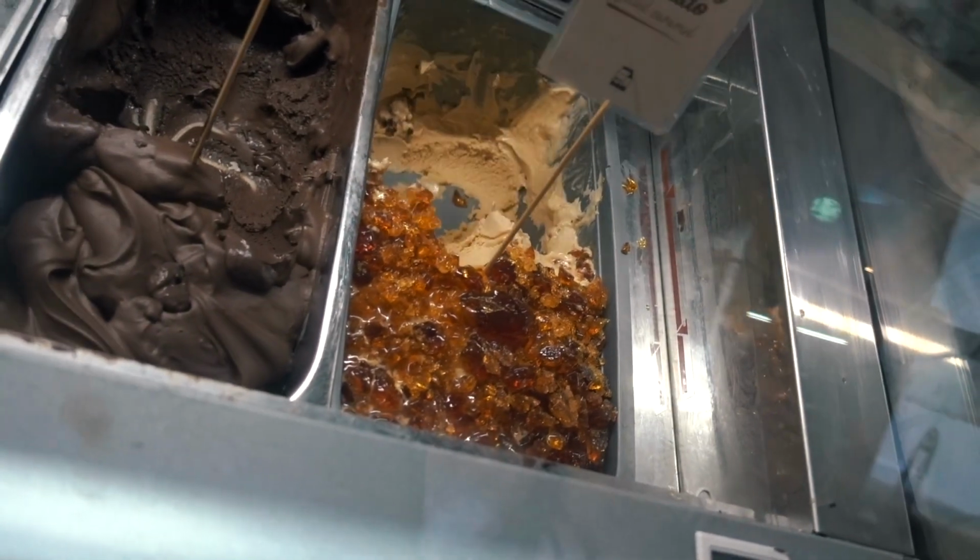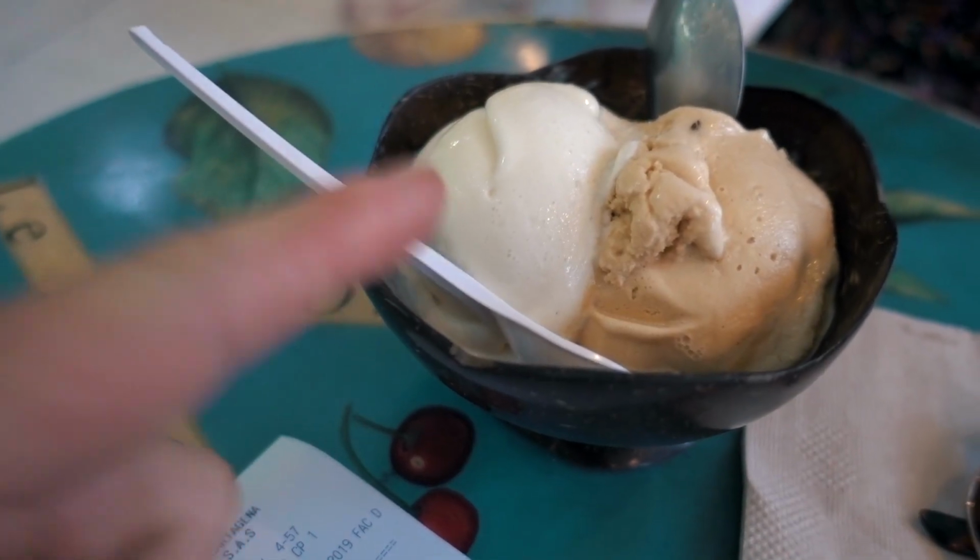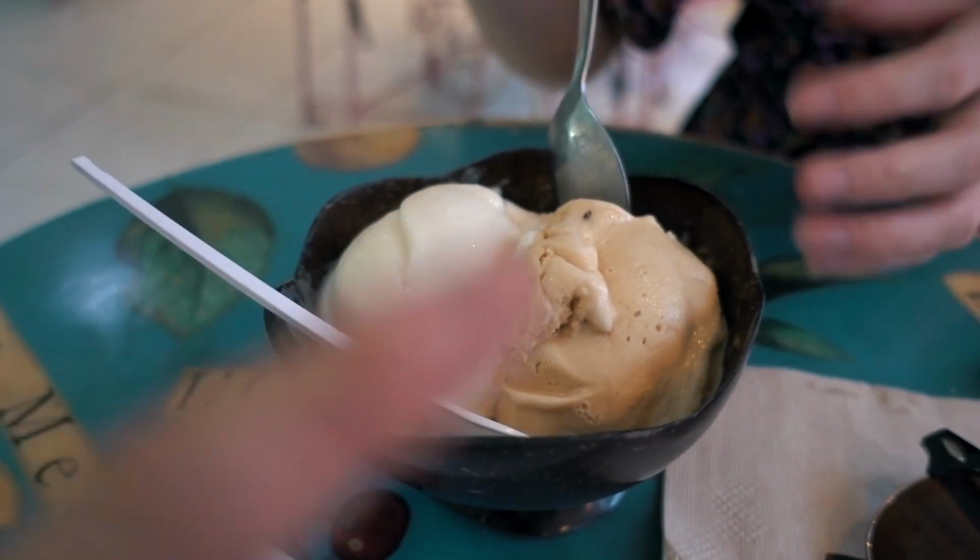Canela, también, por favor. Yeah! Time to try 2 very premium ice creams here in Cartagena, one of the top rated places to get ice cream. So we thought we'd give it a go while we got a few minutes to kill before sunset. Cinnamon, which I've never seen before, and salted caramel. Sweet, very cinnamony.